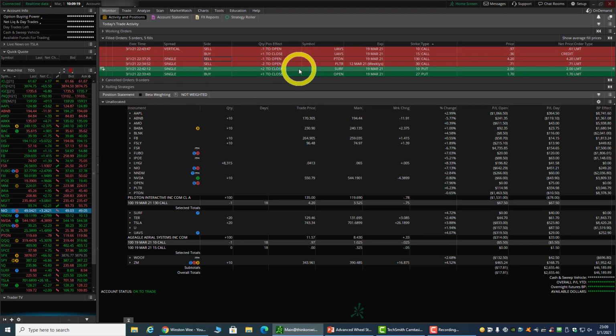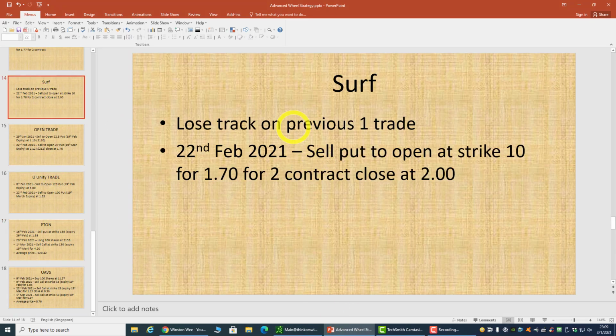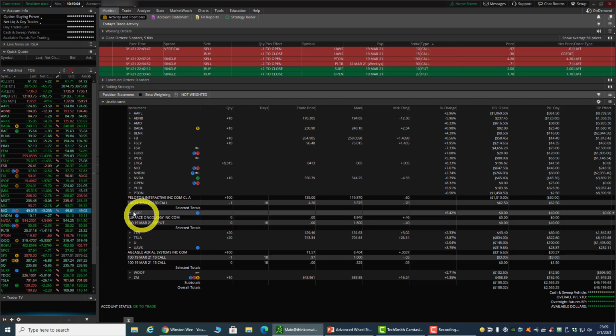And then the next trade that I did was SURF. I closed out a 10 put on SURF for $2. Basically, I take a loss. So let's take a look at the SURF trade. Previously, I managed to sell one SURF trade and I made a profit of about $1.70. So on the 22nd of February, I sold the 10 put for $1.70. But today I close it out at $2 because SURF is also a speculative trade. So I don't want to have too many speculative trades at the moment given the current market condition. So I close out my SURF.